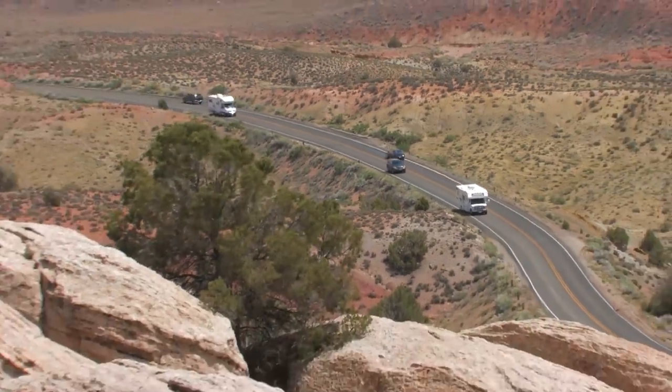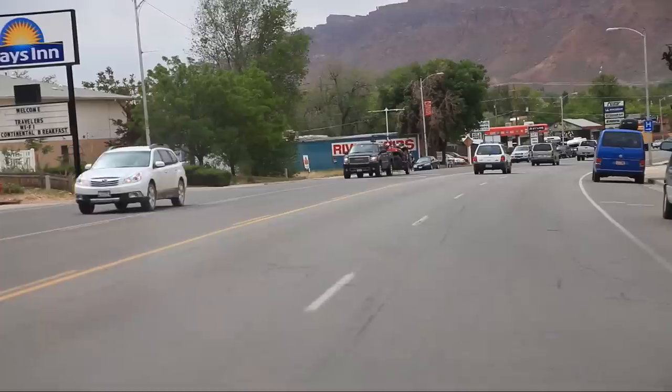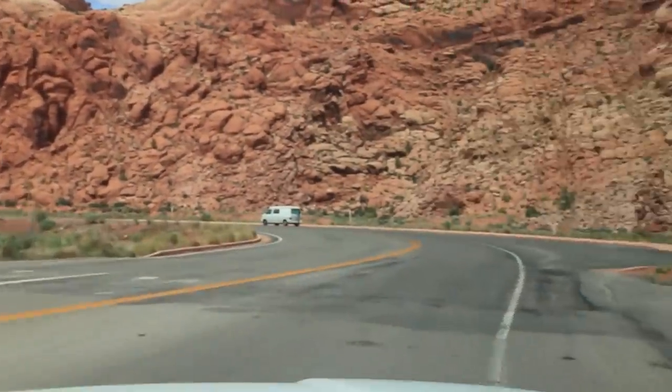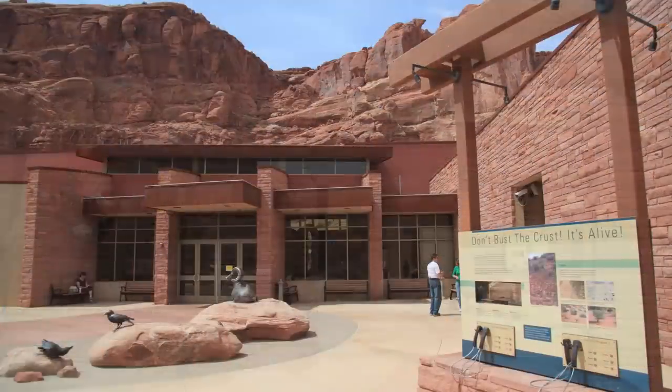Because of our limited time, we'll explain how to make the most out of about a day and a half in the park. The entrance is just 4 miles from the center of town. After paying the National Park entry fee, it's a good idea to stop at the visitor center to learn about the area you're about to explore.